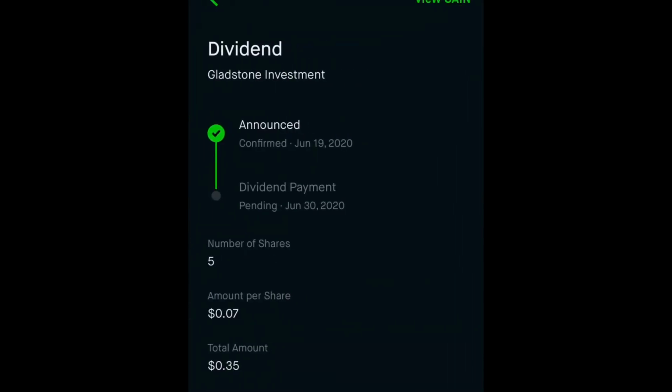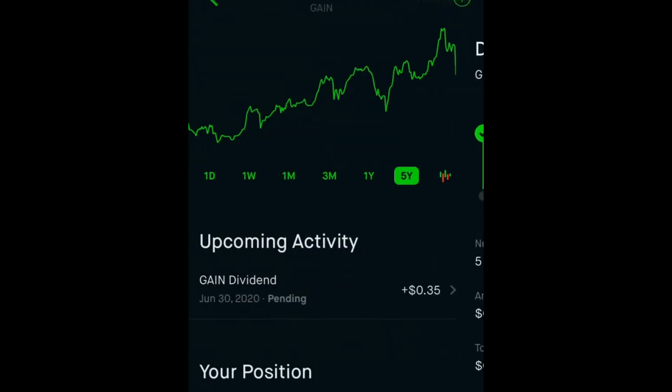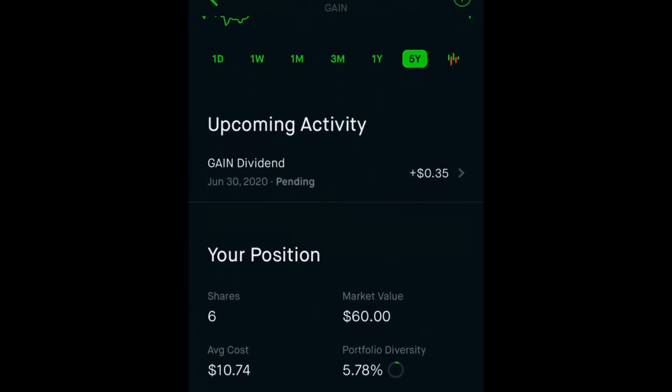So I actually had a dividend paid from them not too long ago. It was 9 cents a share. And then they're going to pay me 7 cents a share at the end of this month for July. So I had 5 shares at the time, so we'll have 35 cents that will roll back in, and the following month we'll have 6 shares.